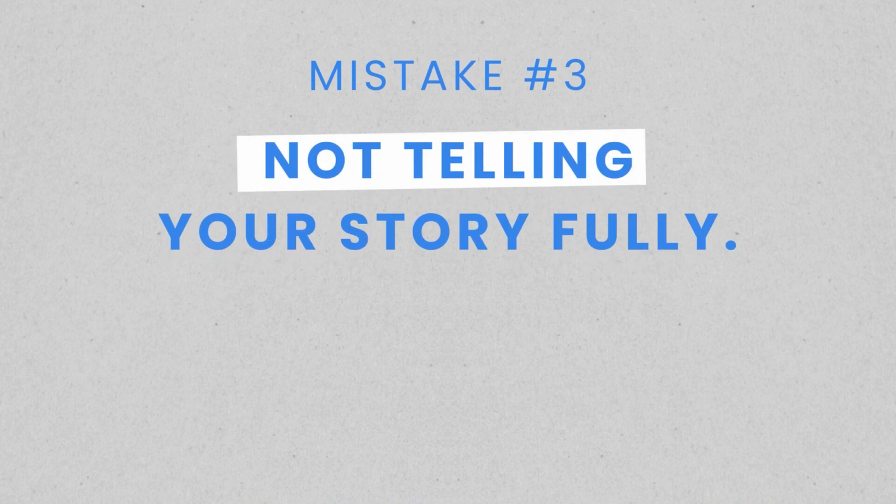Mistake number 3 when it comes to applying for an adoption grant is not telling your story fully. So what this means is that you have to understand that there are so many people who apply for adoption grants, and you really have got to make sure that your story of why you're wanting to adopt is compelling, that it pops, that it stands out and is different from all the other applicants that they get. So be sure that you tell your adoption story fully. This is when it's really a good idea to get someone who is a copywriter at heart or who's really good at writing to help you craft your story to be able to tell it in the most compelling way and for them to want to give you the grant.